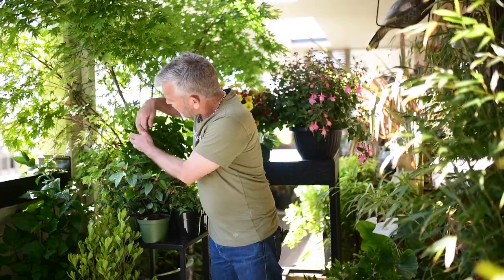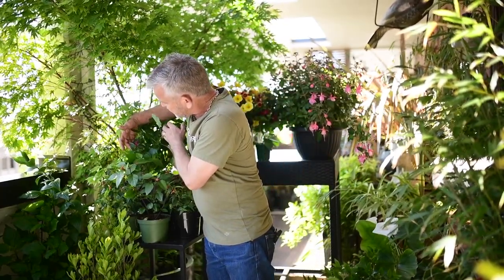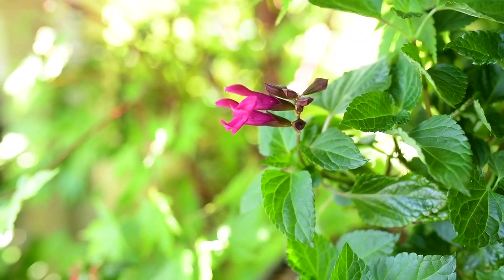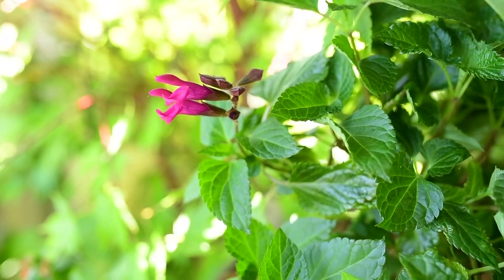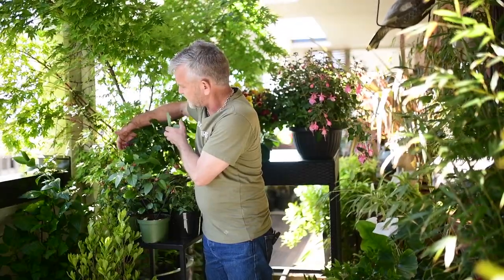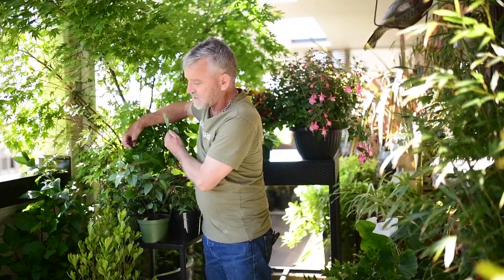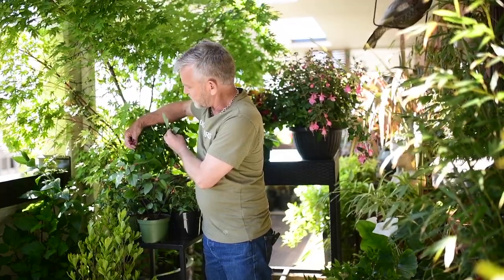Another salvia here I wanted to show you. This is an incredible color. This is an annual, but I brought it through another year. It's a perennial, but it's a tender perennial. I've managed to bring it through from last year. So just a beautiful plant, big, glossy, healthy leaves, and this iridescent purplish fuchsia flowers.